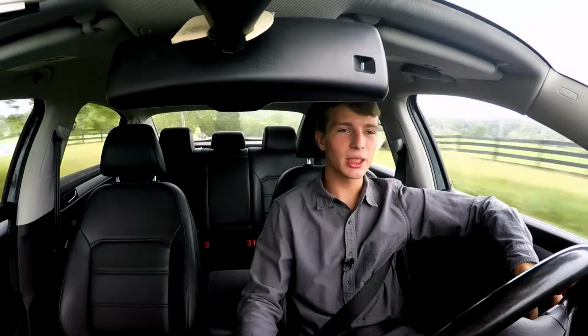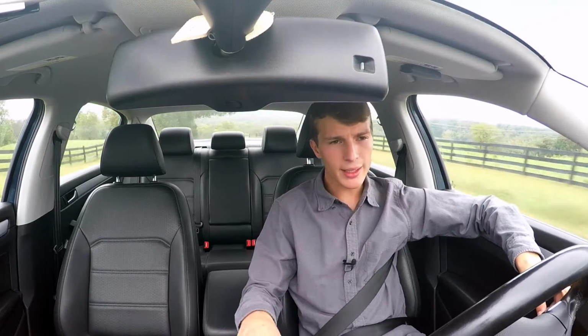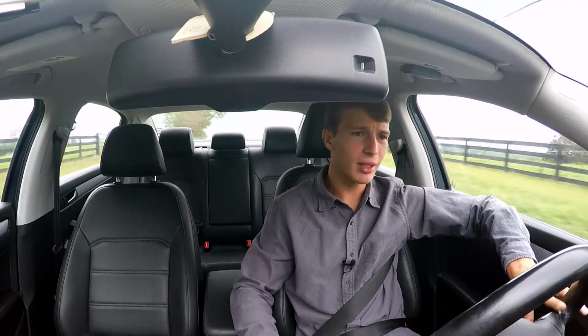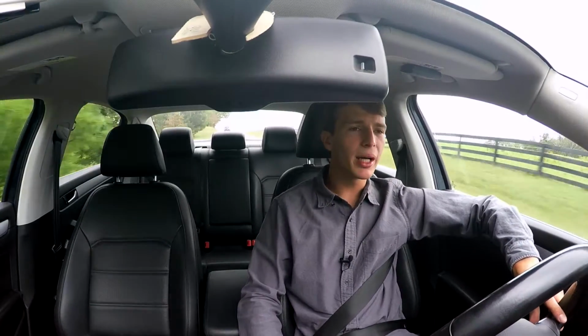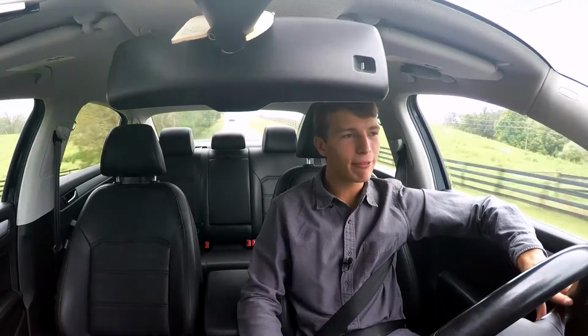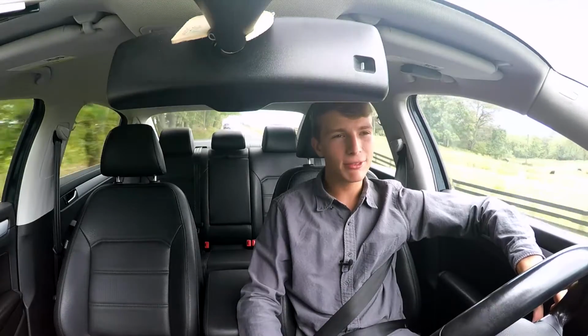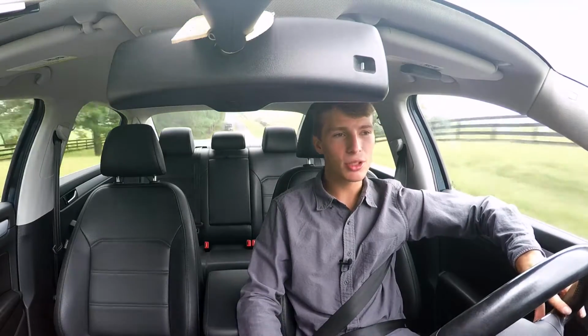So the transmission is awesome. It's a little bit of a longer throw than I'd like. Shifting in fifth is kind of a hassle. But it's not really meant for speed. It's not meant for flying down back roads. It's meant for cruising. It's meant for long distance trips.